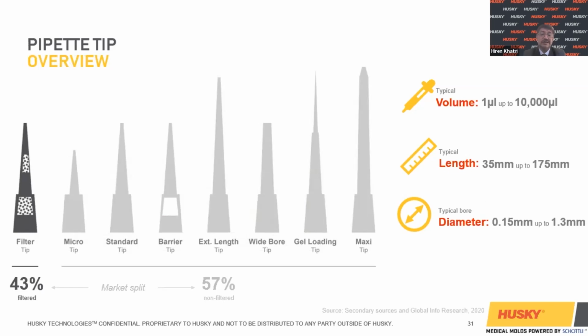Drawing your attention on the left side, you can see different type of tips available in the market. The first divider is filter tip and unfiltered tips. Then on the right side, you can find some typical characteristic of pipette tips, namely the volume, usually ranging from 1 microliter to 10,000 microliter, and the length ranging from 35 millimeter to 175 millimeter, as well as orifice diameter from 0.15 up to 1.3 mm.